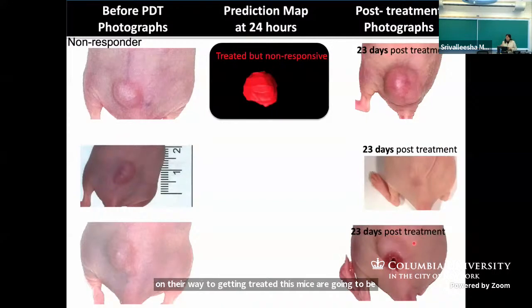But 23 days later, that is almost 3 weeks later, this mouse, the tumor is completely gone, okay? And there's very good healing of the skin. But in this particular mouse, you can actually see a tumor starting to regrow, right? And this is, again, 3 weeks later, right, when we start to see the recurrence.